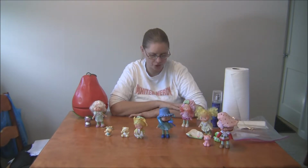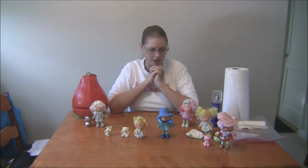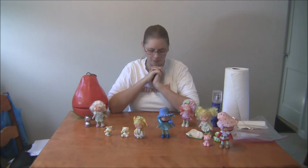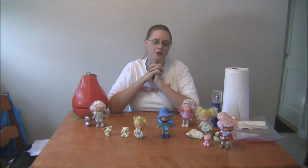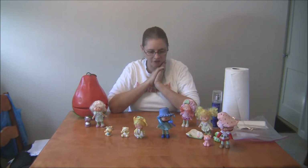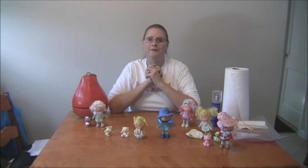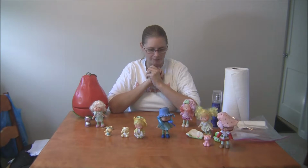They introduced Lime Chiffon. Lime Chiffon was produced in 82. And then they kind of built up all the characters, and there's a lot of them. But like I said, you can go to toytuesday.wordpress.com to find all the information on them. And then in 1984, they just stopped creating them, and all they came out with were a couple of baby dolls.